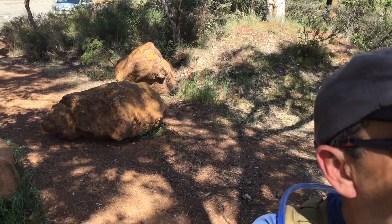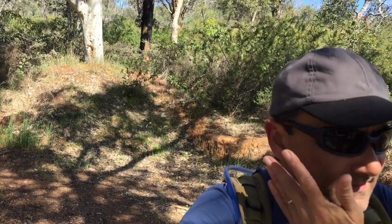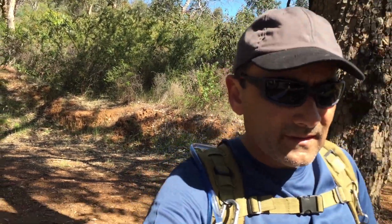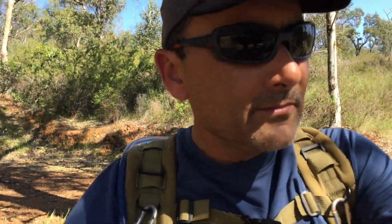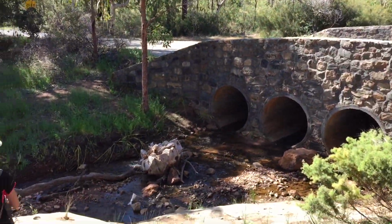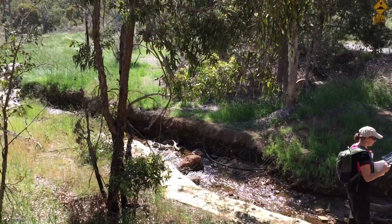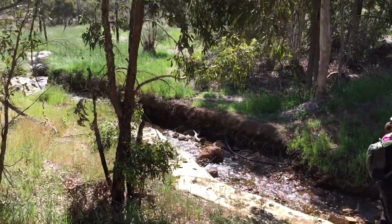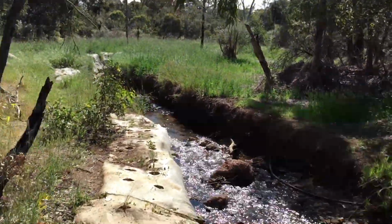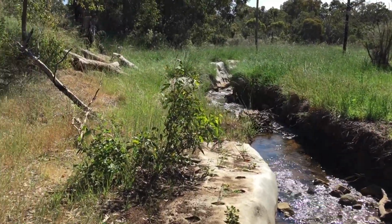Trying to see what it says on here. I think this is, I can't remember the name of this trail. I'll post something on it, but check this out. Beautiful little meadow with the river. They're doing some erosion protection, which is cool.